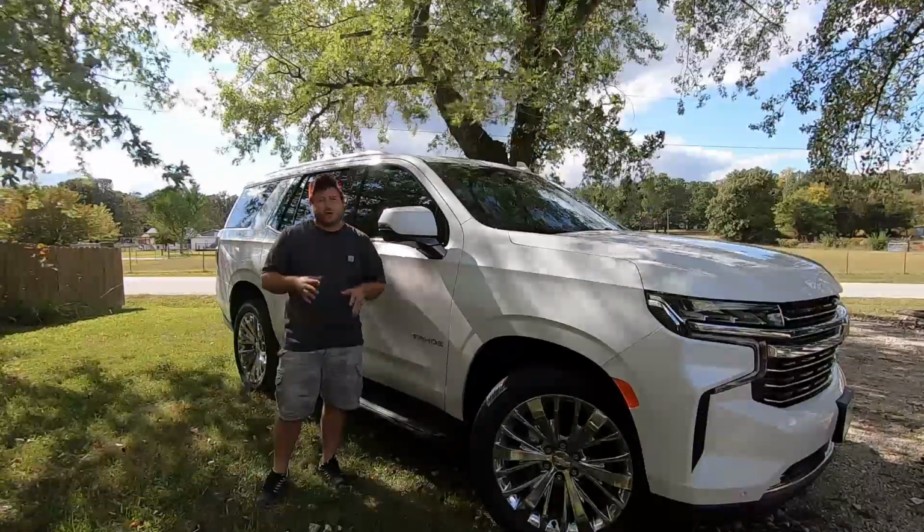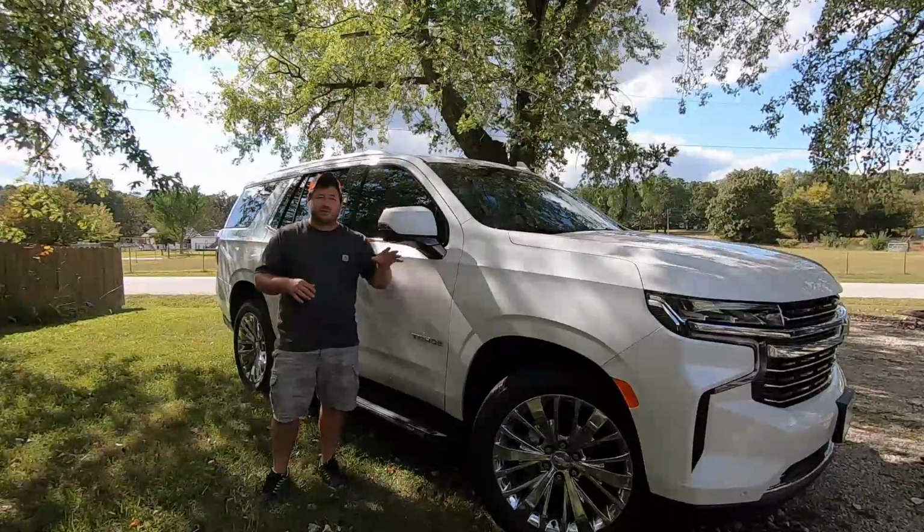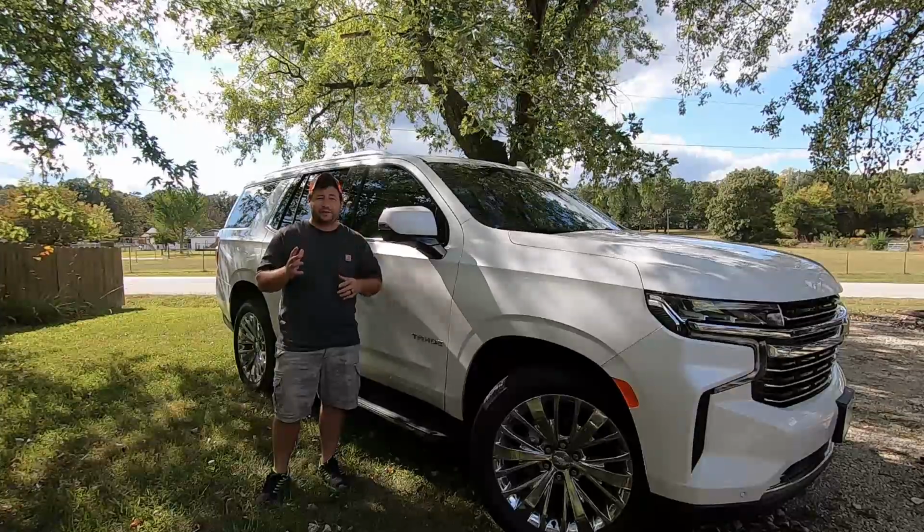So I apologize for any wind noise that there may be. I'm trying to block some wind with the truck, but it is just a very windy day.